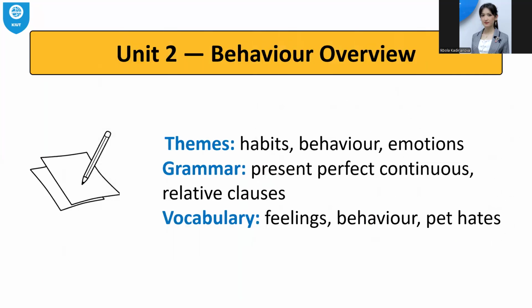Now let's move on to Unit 2, which focuses on behavior, habits, and emotions. The grammar points here are present perfect continuous and relative clauses. Vocabulary will include feelings, behavior, and common pet hates.